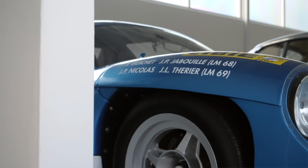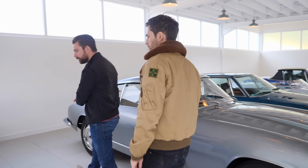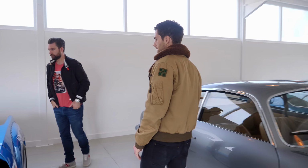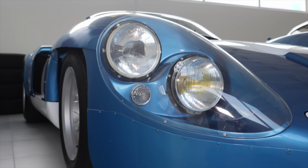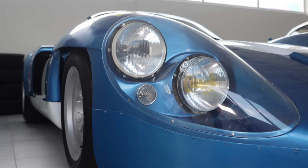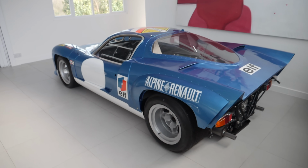The shape of it. There's not many A220s, I don't know the number, I think maybe 9 or 10 were made. It's funny because from the front, the lights are so big, the front of the car is so imposing, it looks like a large car, but as soon as you get round the side of it, it shrinks away. It's quite a small car.